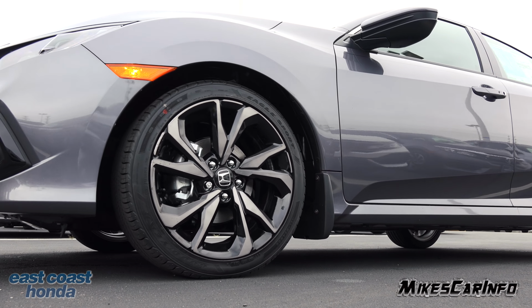Manually adjusted seats here for the passenger. It does have some contrast stitching, and it has a little accent there in the center portion. It looks like a little checkered flag type material. On the outside, there's a vinyl here, and the inner portion is like a microfiber type cloth.